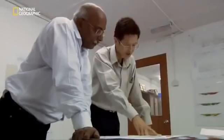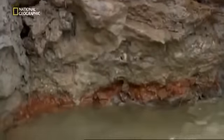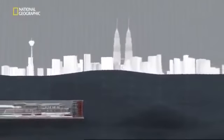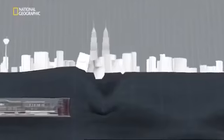From the start, engineers knew that building the Smart would require sending the tunnelers and their machines straight into this underground minefield. The stakes are huge. If one of the giant drills hits a large, unstable cavern, it could trigger a monstrous sinkhole.